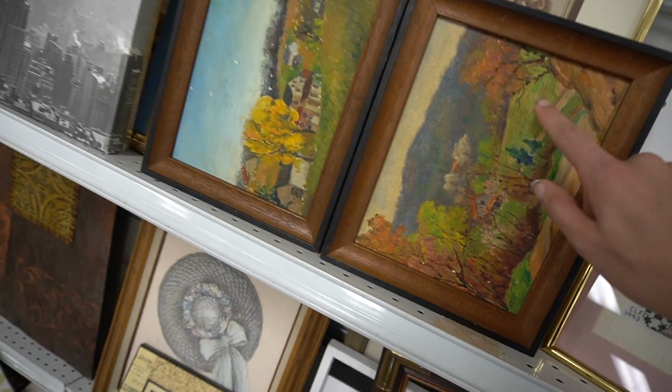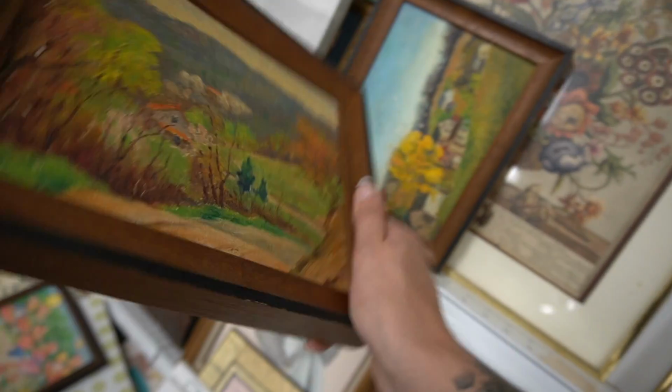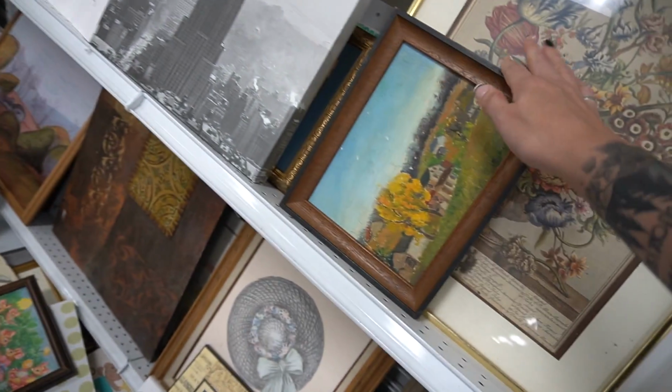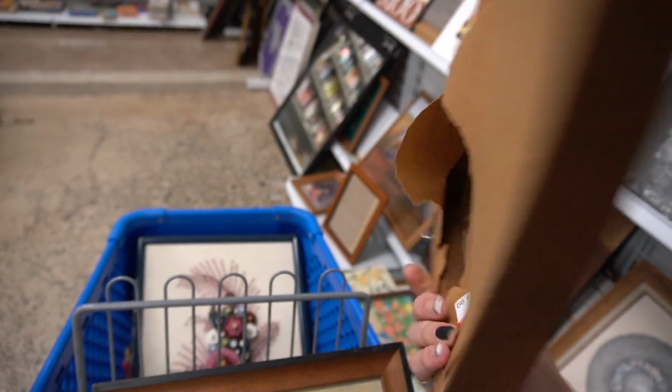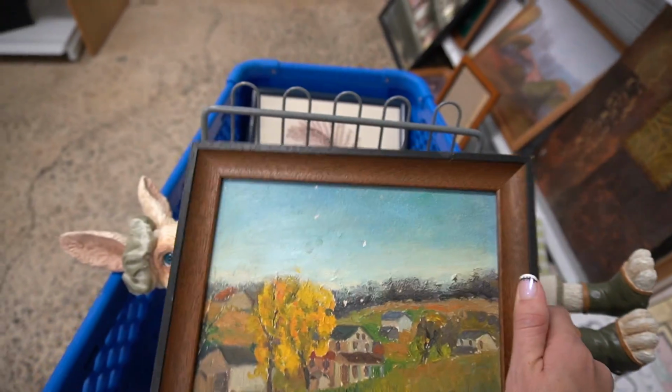I like these two little country scenes. It looks like somebody ripped open the back looking for cash or something, but there were two of them. One had a few chips on the paint, which was a shame. Neither was signed, but they were $1.99 each. And I just liked the country autumn scene.